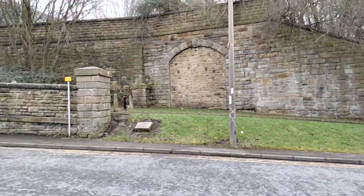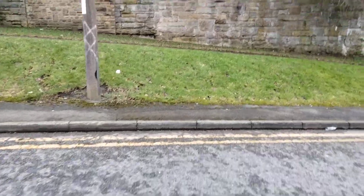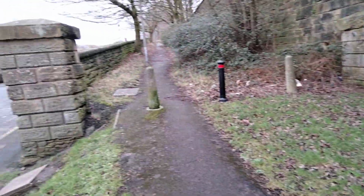So you can see there's a filled-in archway. The general consensus is nobody knows what that was for. I've looked at various sources on the internet and in books, and nobody's quite sure where it led. I'm assuming it led to the old concourse. See if I can get up here. I've got a broken toe at the moment, so it's not making it easy to walk.